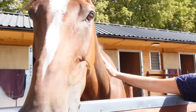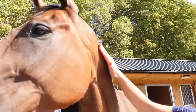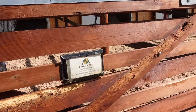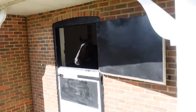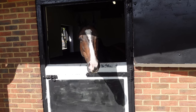You've come out to see everybody, because you don't know where we're going. What's his name? This is Dowan, 2014 bay gelding. Again, like we've always seen at all the race yards, they have very well ventilated windows, stables. Oh, you've got it both sides.